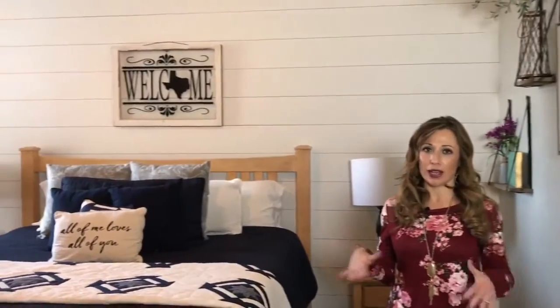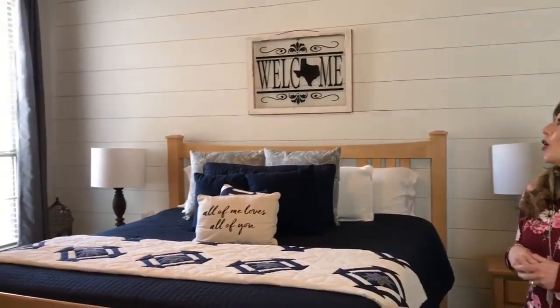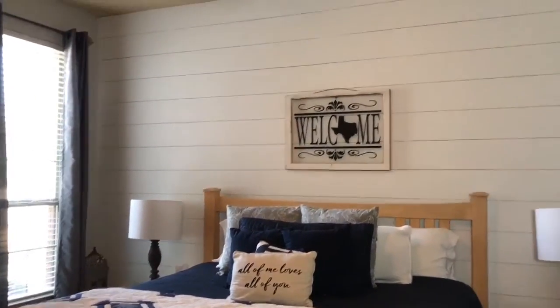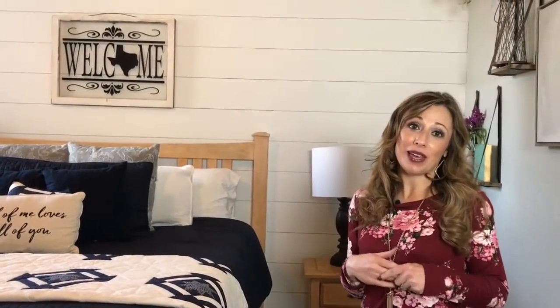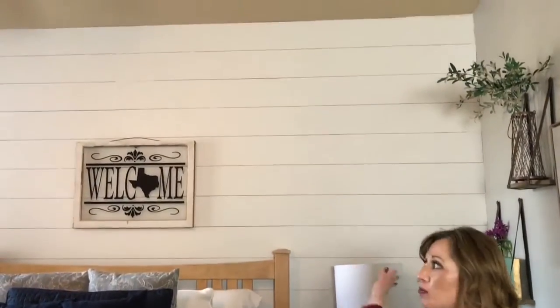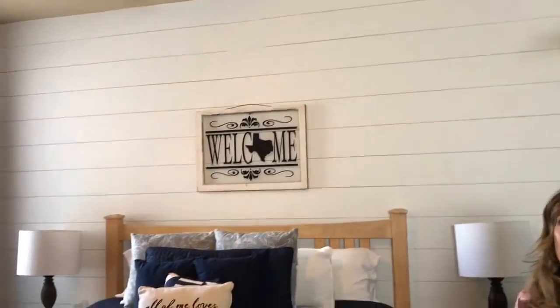Okay, so this is my guest bedroom, and when I wanted to decorate this room, I really wanted to bring that farmhouse style into my house. I don't have it all over the place, but this was a room that I felt like I could just kind of blow up. So my first thing was to do a shiplap wall, because that is huge in the farmhouse style. Now, I didn't hire somebody to do this. I just said, hey, hubby, I would like a shiplap wall. So him and my son, they spent the weekend, literally Saturday actually.